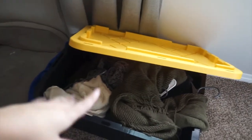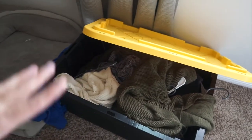This basket is clothes that I need to see if I want to keep or not. And then I also have this bin of all my extra winter clothes that I need to see what I want to keep and what I'm going to get rid of. So that's what we're going to do now. I have so much stuff.